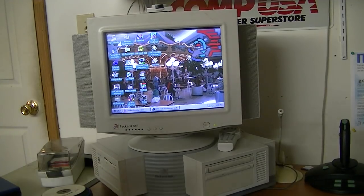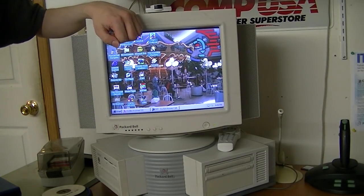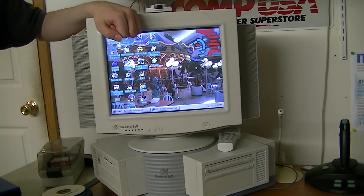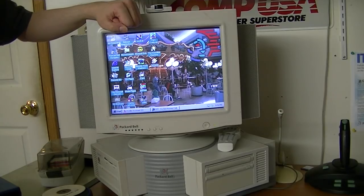So, yeah, this is the Packard Bell Corner Desktop. I've had this computer for 4 days now, and it still hasn't sunk in that I actually own it. Like I said, I never thought I would ever see one in person, much less own one. And it's such an honor to own such a cool piece of history from my favorite vintage computer manufacturer.